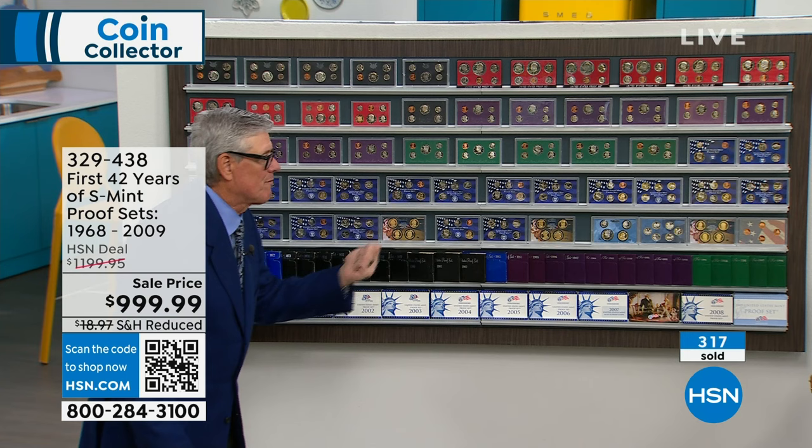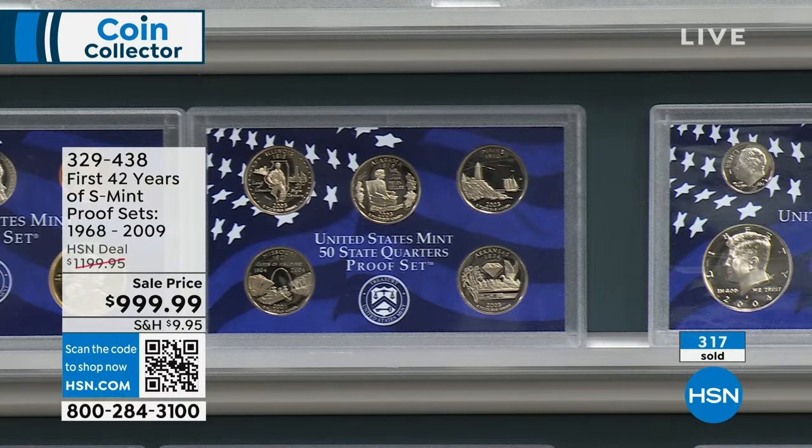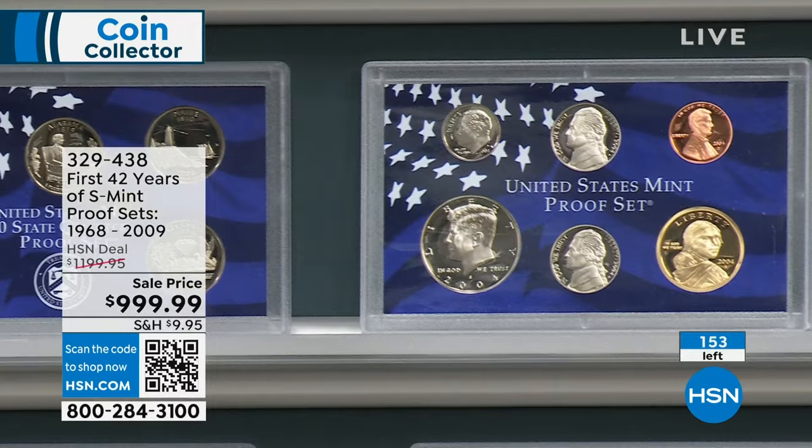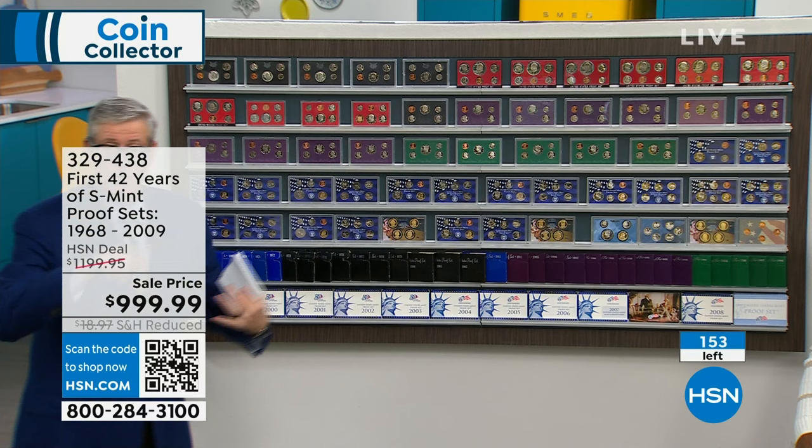See these proof state quarters that you have here? See, you have the 50 state quarters and the 6 territories. The only way to get them is out of these sets. I've sold here on HSN 50,000 of those sets since 1999. Wow. That's 550,000 proof sets I had to smash open just to sell them here, because I put them in a nice red oak presentation box. That's how people want them. They don't necessarily want them in the lens. Yeah. We take them out, put them in air tights, put them in a nice box.